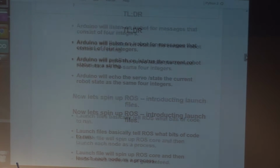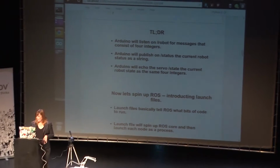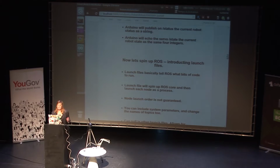So hopefully that's reasonably clear. We're listening on this robot topic. 4 integers come in. We're publishing a status message, and 4 integers come out of what we did. So to run this on ROS, once you load the Arduino, you need to set up a launch file.